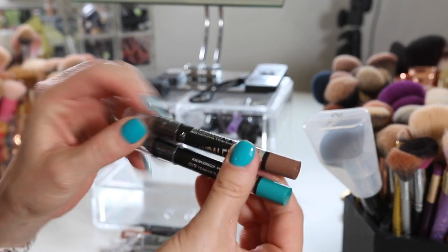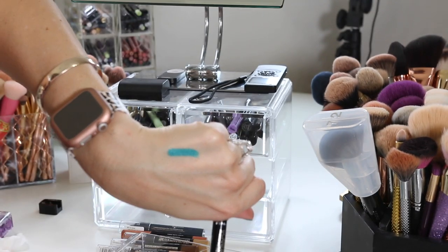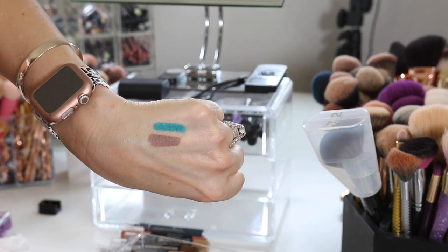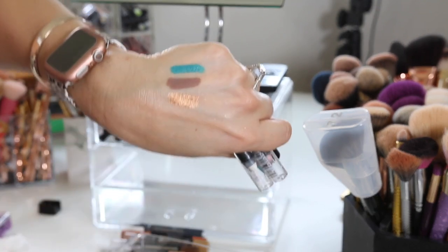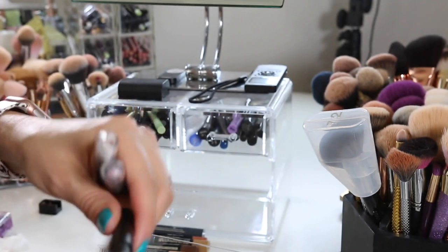All right, so I have a couple more of the Rimmel ones. This one is so pretty. It kind of matches my nails. I want to keep that one. I just need to wear these, and if I don't, I need to get rid of them. Oh, and that's a taupe shade. I'm going to keep that one too. This one is a Nude Sticks, and it's really pretty. I got it in a BoxyCharm, but again, it's a little bit too coppery for me, so I'm going to get rid of that one.